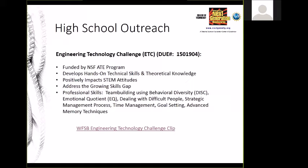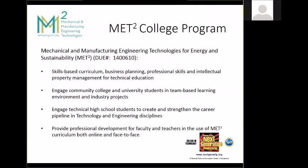It's a 6-week Saturday program; they're there all day on Saturdays. But we tie a lot of these things also to a performance-based assessment. So it's a great program if anybody is looking for something to do to help with that pipeline and get those high school students to consider enrolling in manufacturing programs. Certainly contact me because we could share a lot of our best practices on that.